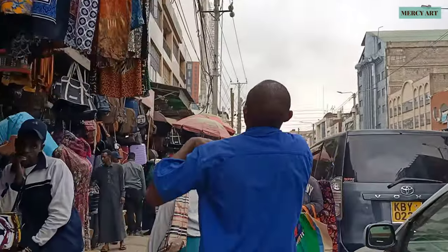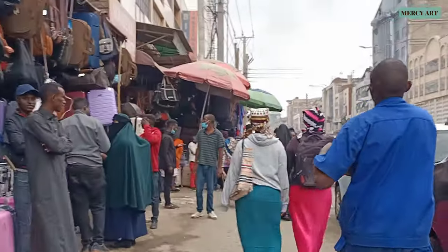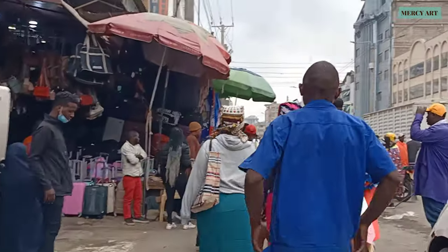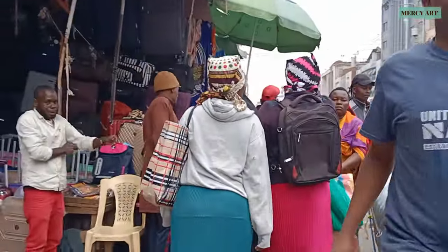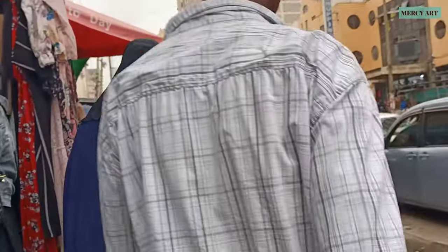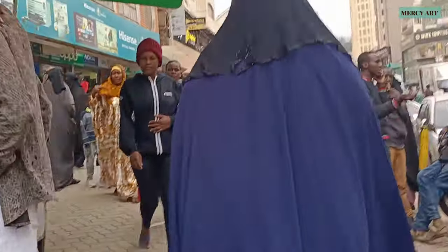Okay, let's talk about the administrative divisions of Eastleigh. Administratively, Eastleigh is divided into Eastleigh North and Eastleigh South. Both are parts of Nairobi's Pumwani division. Eastleigh is further partitioned into three areas. The first section is from Juja Road. Then you have the second section, which is the commercial center. And the last one, the third section, is situated towards Jogoo Road.